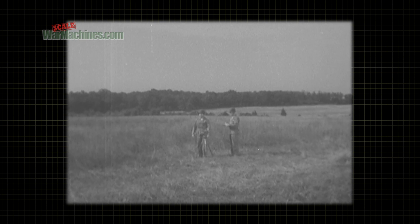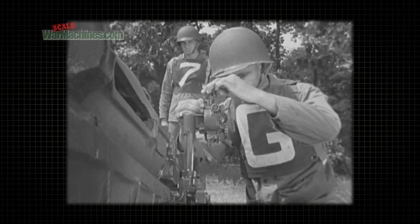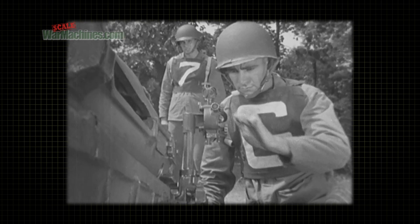Then the executive gives the command to set out the aiming stakes. Aiming point, aiming stakes, record, deflection. Aiming stakes are set out so that each piece in the battery will have a convenient aiming point upon which he can lay quickly and from which he can make his deflection changes.